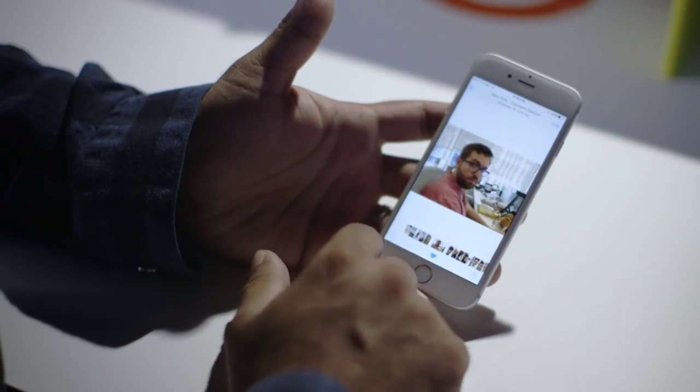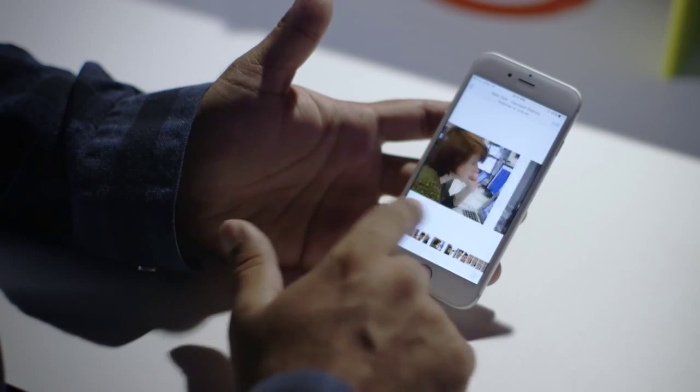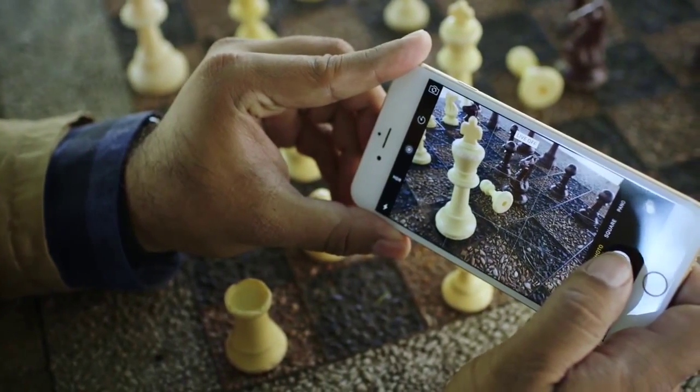And live photos take up double the space of regular photos, so having every single photo you take include a short video seems like overkill. It's a cool feature that you should turn on when you want, but probably turn off by default.